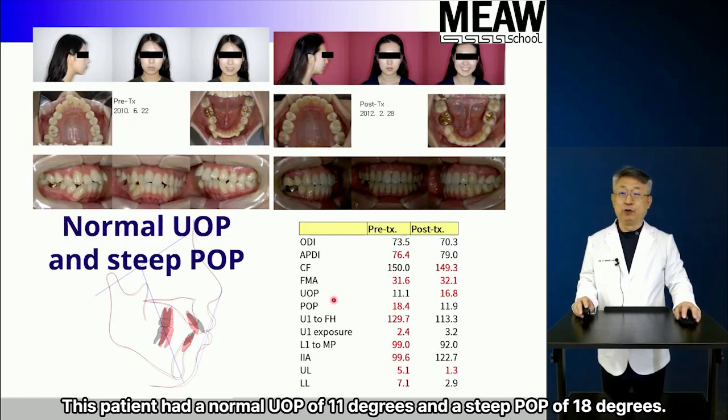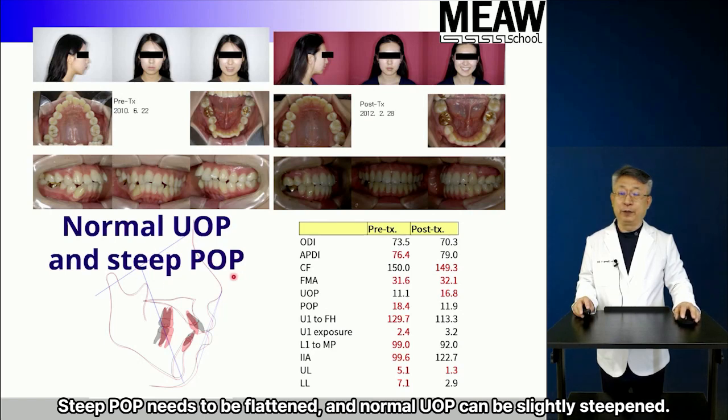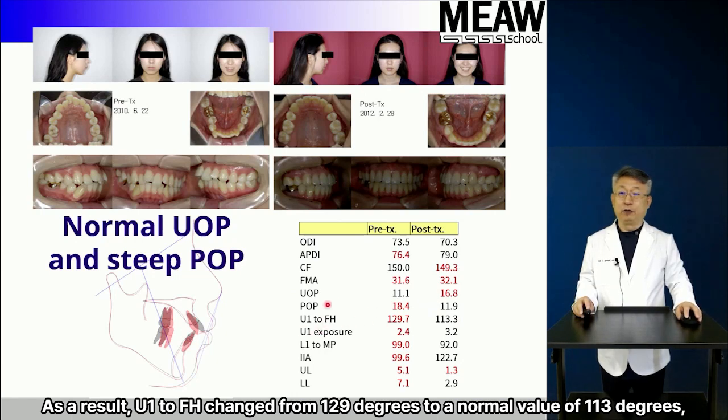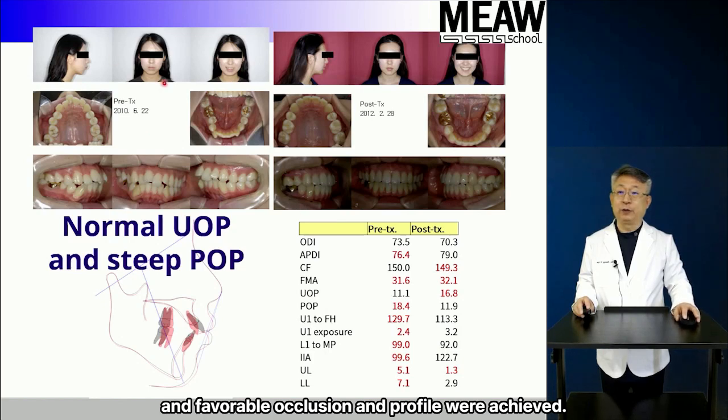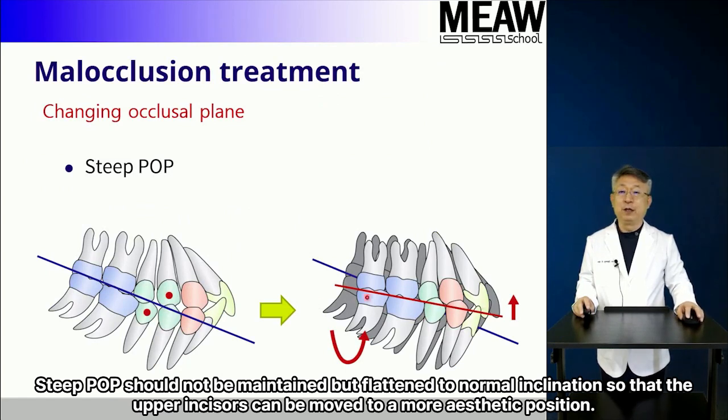This patient had a normal UOP of 11 degrees and a steep POP of 18 degrees. How should this patient be treated? Steep POP needs to be flattened, and normal UOP can be slightly steepened. As a result, YON to FH changed from 129 degrees to a normal value of 113 degrees, and favorable occlusion and profile were achieved. Steep POP should not be maintained but flattened to normal inclination, so that the upper incisors can be moved to a more aesthetic position.